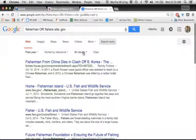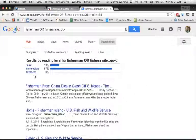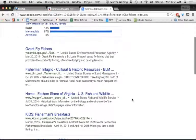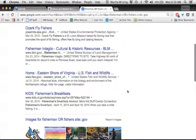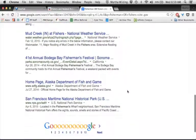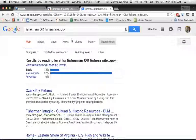And then another thing that's useful to remember is sorting by reading level. So if you click under all results and click reading level, you can zero in on basic reading things. So let's say you were reading some of these articles and you realized, whoa, that's too hard for me to read. You can narrow it down by reading level, click on basic, and you'll be getting the websites that are from a government organization but that are at an easier to read reading level and that have been updated in the last year. So rather than wading through a bunch of things that aren't going to meet those requirements, you're using the tools within Google to narrow down your results to get right to those specific ones.